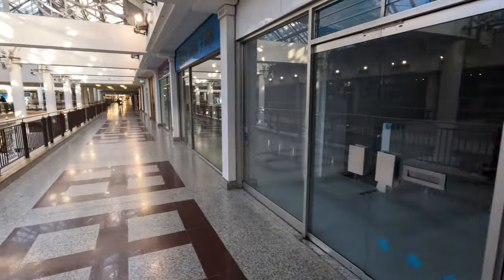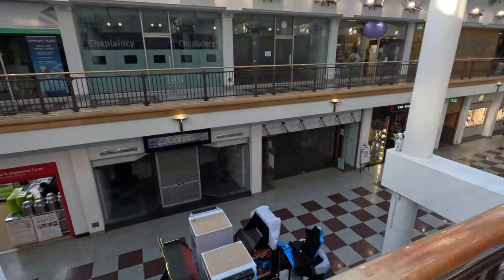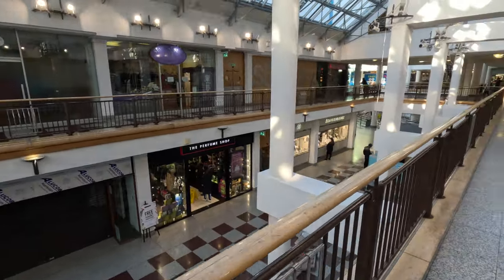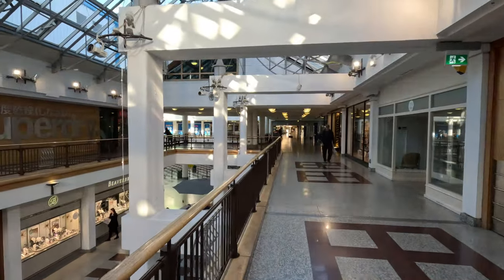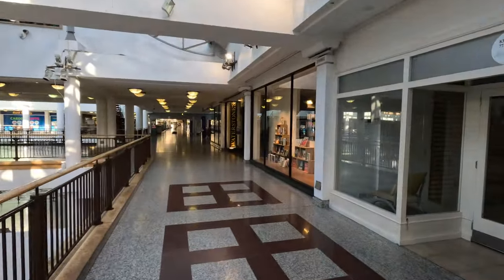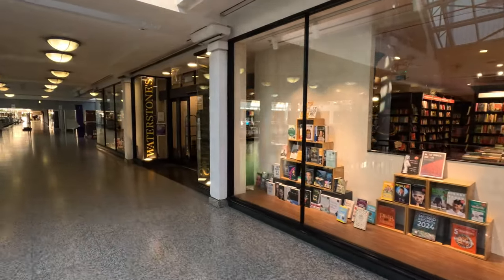Empty, empty, empty. Chinese herbal medicine place. The perfume shop, not a perfume shop. Beaverbrooks. You know, there are one or two businesses, one or two well-known names still here. But there's a lot of shutters down. And we know what that means.